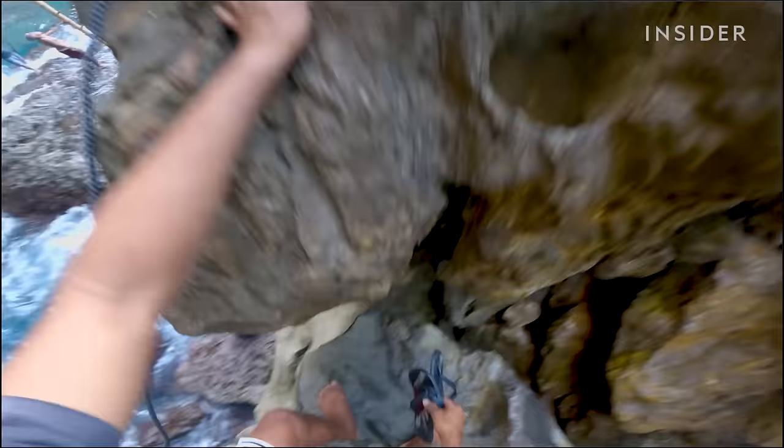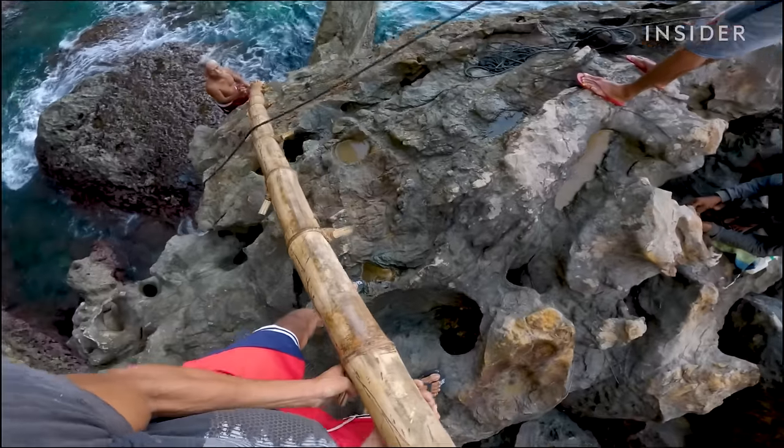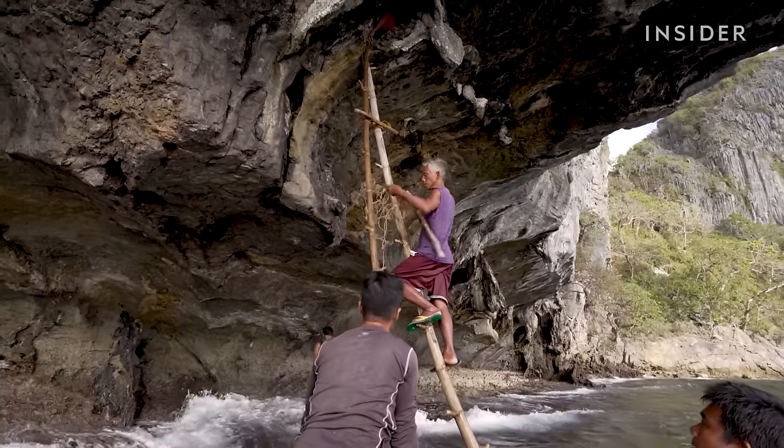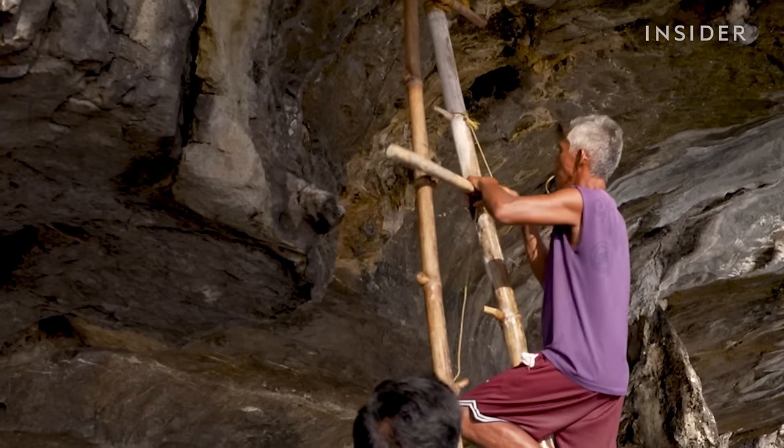They get off the boat and walk barefoot across the slippery and sharp rocks. They make the ladder as they're climbing up. They tighten the bamboo with rope. Then they attach a piece of wood called kalitang to the ladder.